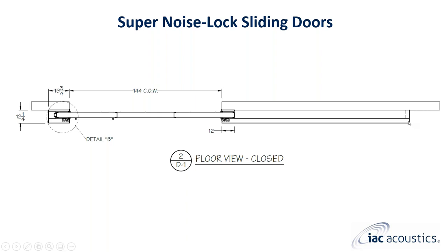The labyrinth panels are constructed of 4 inch thick acoustical panels. They'll come over. Then we have the sliding door. And then we have the smaller section of labyrinth on the opposite edge. You can see there's a seal here and a seal here, a seal here and a seal here. So there's actually double seals on both the front and back of the sliding door panel.